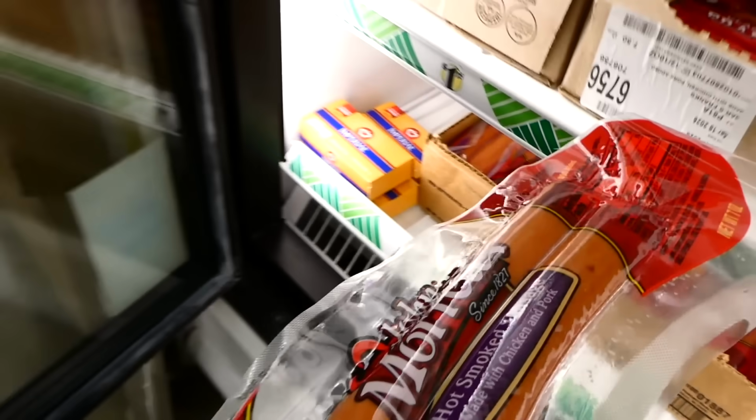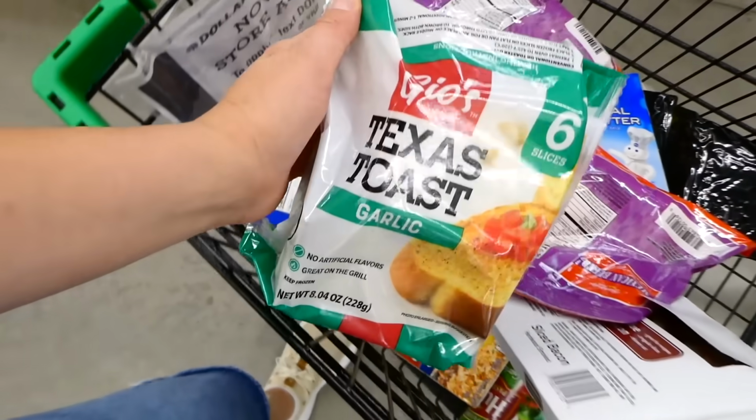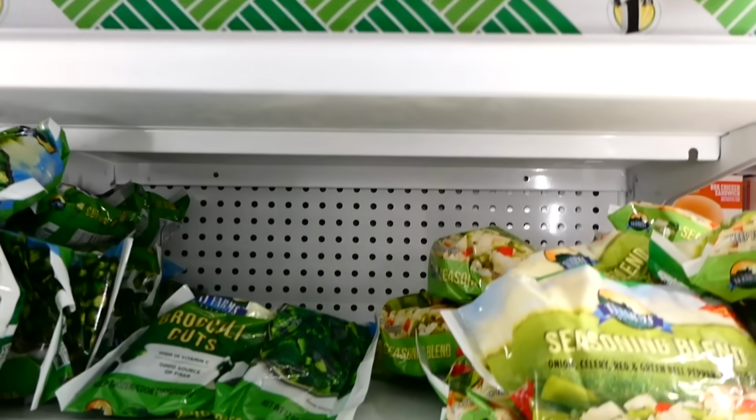Anyway, I'm also picking up a couple bags of cheese and some smoked sausage. I'll also pick up Texas toast. This Texas toast looks wonderful. Hoping it's as good as it looks.